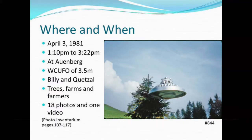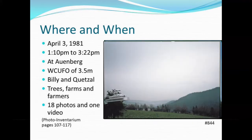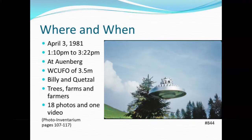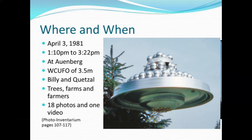That day, between 1:10 p.m. and 3:22 p.m. at Auenberg, Billy took at least 18 photos of the so-called wedding cake UFO, aka the WCUFO, and a video. The photos show a small craft of 3.5 meters in diameter, statically hovering in front of different trees. This craft is the size of a compact car and is for a single occupant. I mean, it only has one seat. Although, if necessary, three people can fit there uncomfortably.